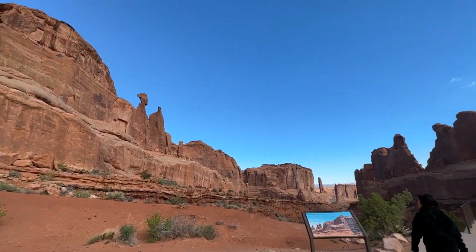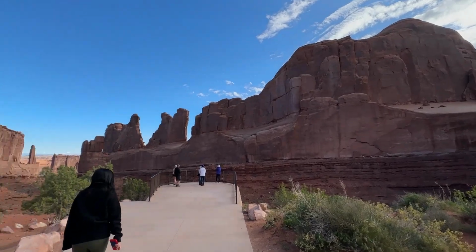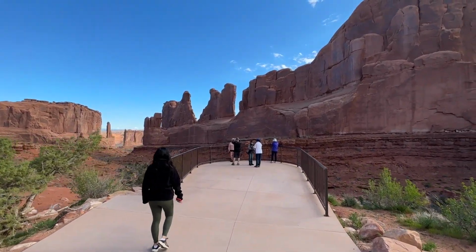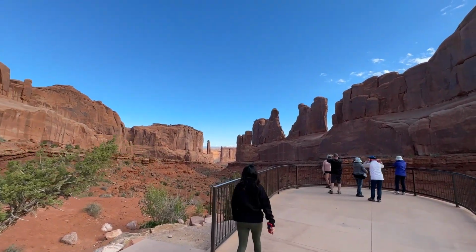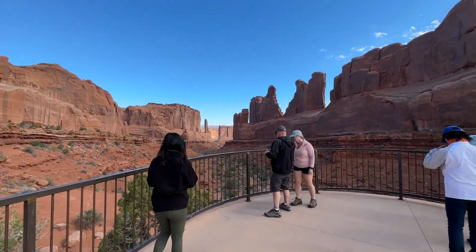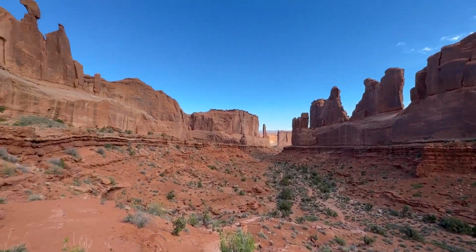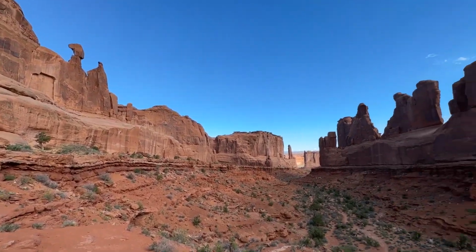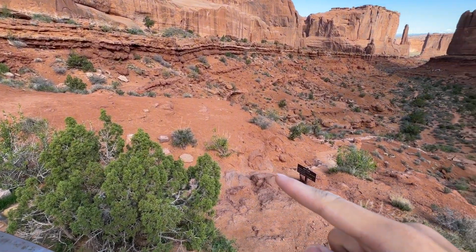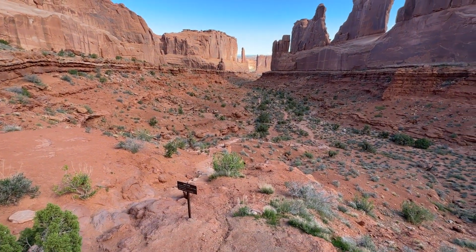This is the Park Ave Viewpoint, and it's the first major pullout that's marked as you come into the park, and it will be on your left as you're coming in. Great way to start our Arches National Park tour. See down here, there's a relatively short trail that you can take, but we are gonna head onward.